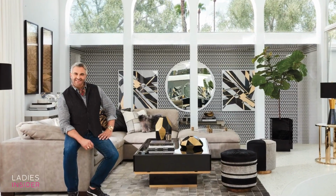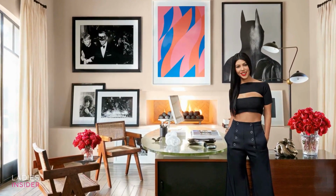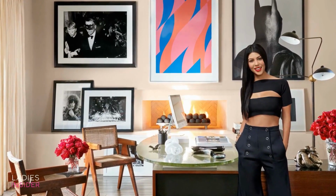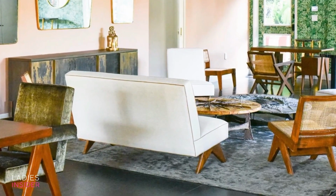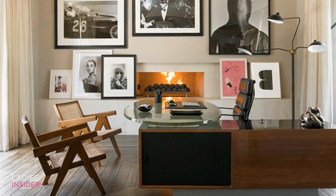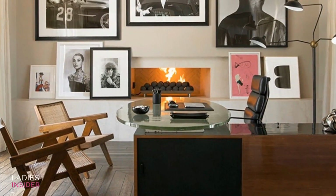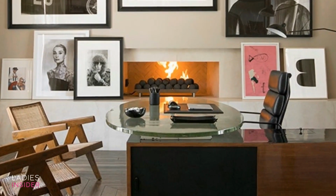Kourtney's interior designer Martin Lawrence Bullard shared a look inside Kourtney's office over the summer, revealing that it includes a chair that once belonged to former French President Mitterrand in the 1970s. The vintage chairs are from Pierre Jeanerette and can sell for over £10,000 a pair, and are positioned next to a Jules Leleu desk, another designer whose furniture can sell for anywhere between £2,000 to £73,000 online.